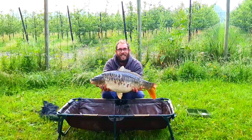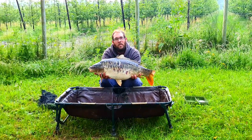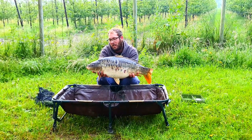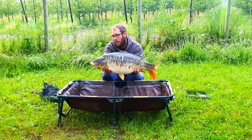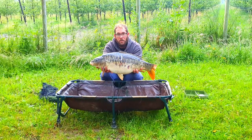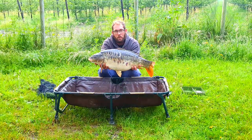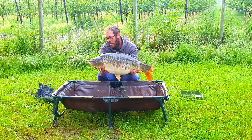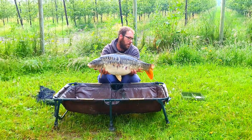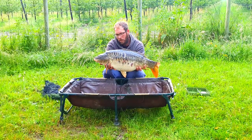Amazing. There you go, 22.4. Lovely mirror carp, 7:30 on our first morning we woke up. Rod's been out about 4 hours. Caught on small maggots and a bit of boilie. So we'll show you that in a little while, and we'll show you the rig we used as well. Look at that, absolutely stunning. Oh, it's a bit of a weight. It looks it. Lovely.